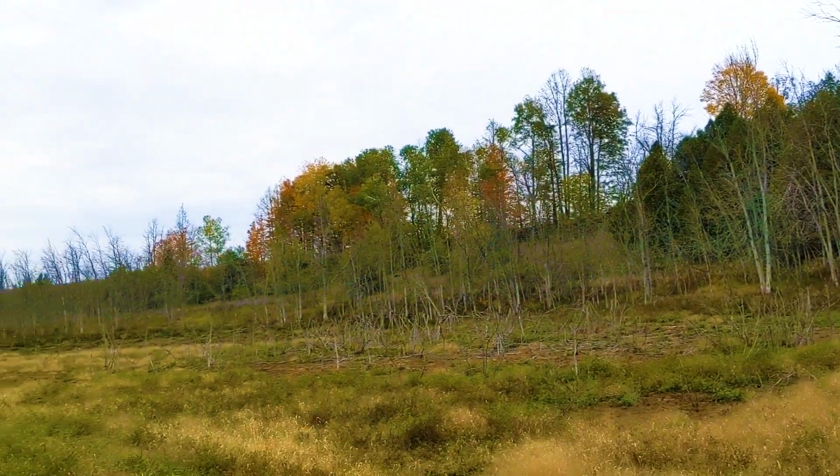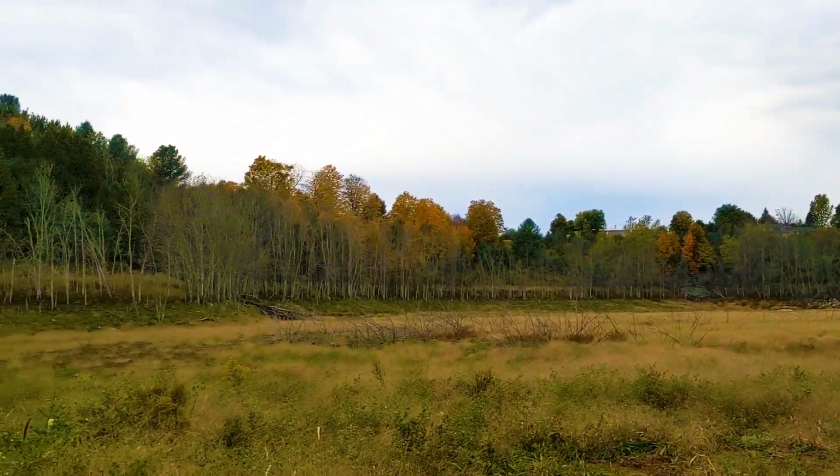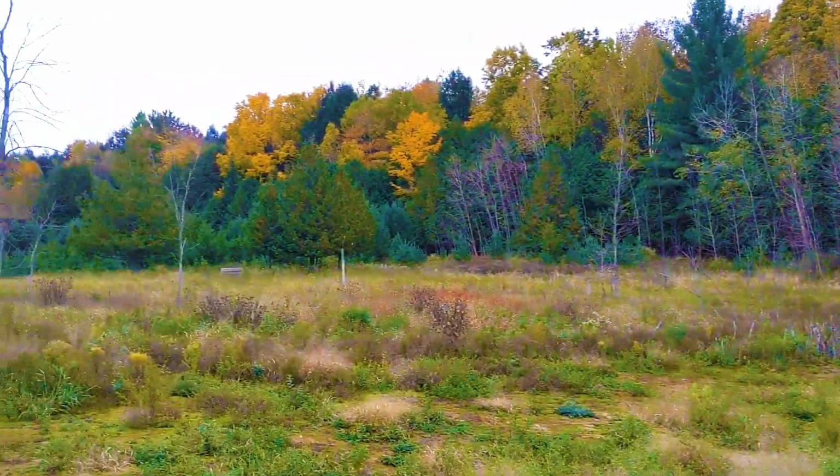Please don't tell me that there's a haunting in Mystery Valley, because I'd probably be running back to the car. Anyway, it's a really nice hike. It's an unusual spot, and just the fact that we have this Mystery Valley.